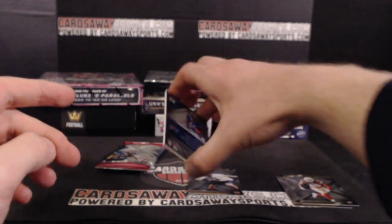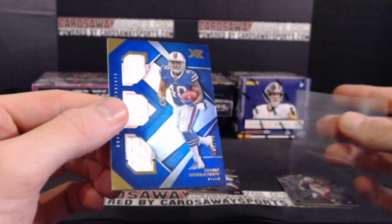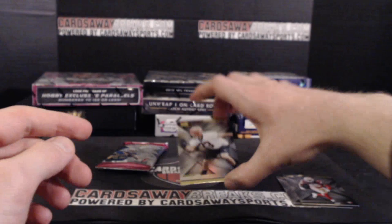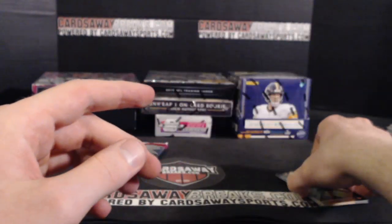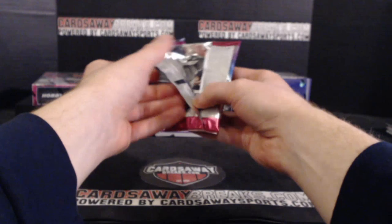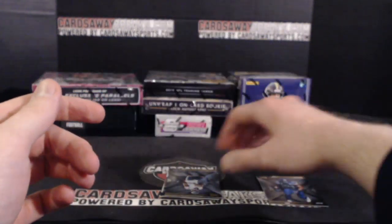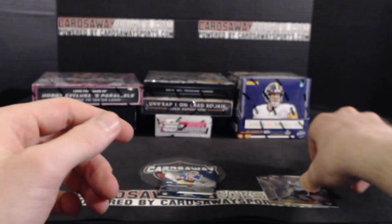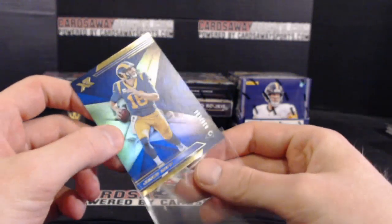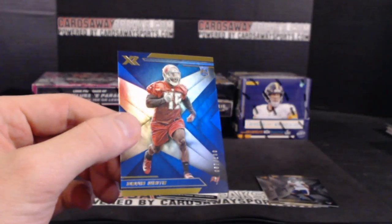Here we go, Bills. Bam. Devin Singletary. Blue. Number to 75, Buffalo. Going to Dominic F. And a Jonah Williams for the Stripes out of Alabama. And I think we have a redemption in this one. B-Dub for the Seahawks. Deshaun Watson. Quarterback, Los Angeles. Jared Goff, $1.99. Rookie for the Bucks, Devin White, $1.99.